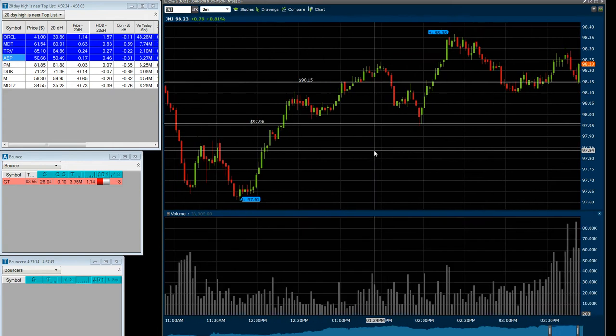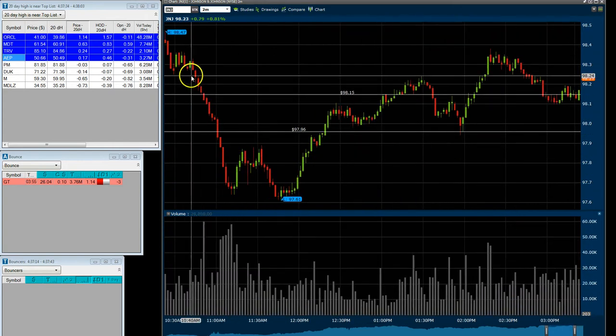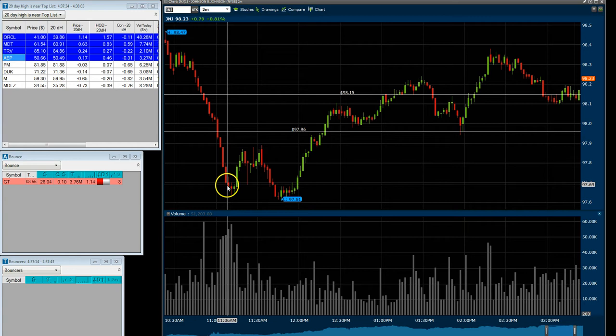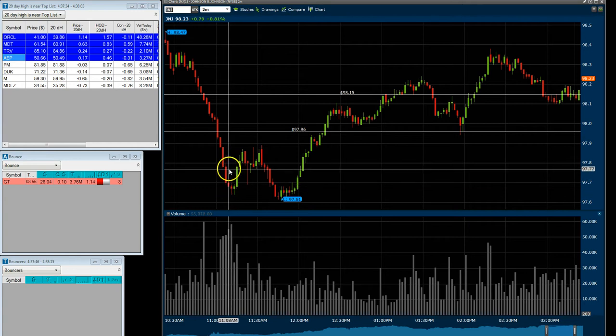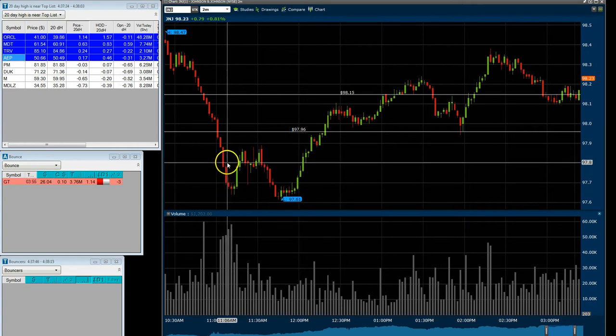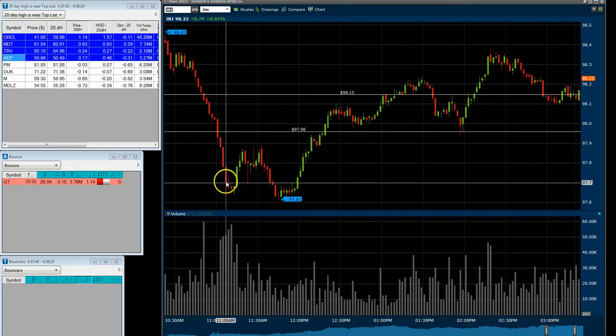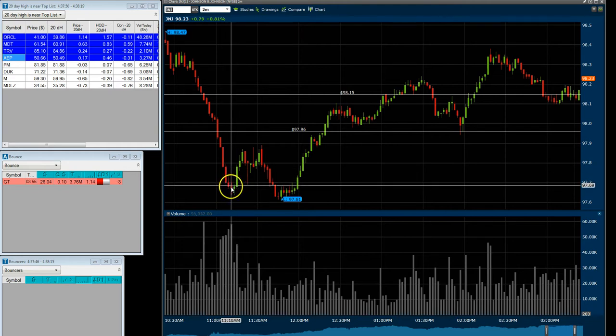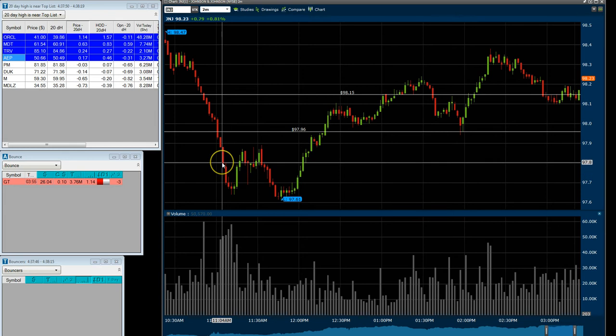J&J. Now, J&J was interesting because, again, the same sort of thing. This is a bounce play. Look at all these red candles, 2-minute candles coming down. And so right around this area, I would have been inclined to take the trade, right above the, now, okay, granted, this is the last red candle, but I was looking more for this area here, 97.80.